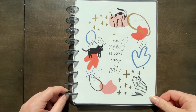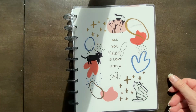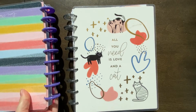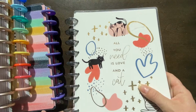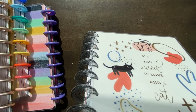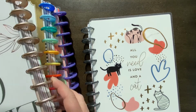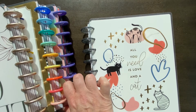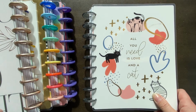Okay, so the other thing is you can change out the plastic discs. So I've got purple discs on this one. I don't know if you can tell. These are like a black see-through speckled type disc. I've got rainbow discs. These ones are rose gold. Sorry about the lighting. It's partly cloudy, so I'm getting sun and getting clouds at the same time.